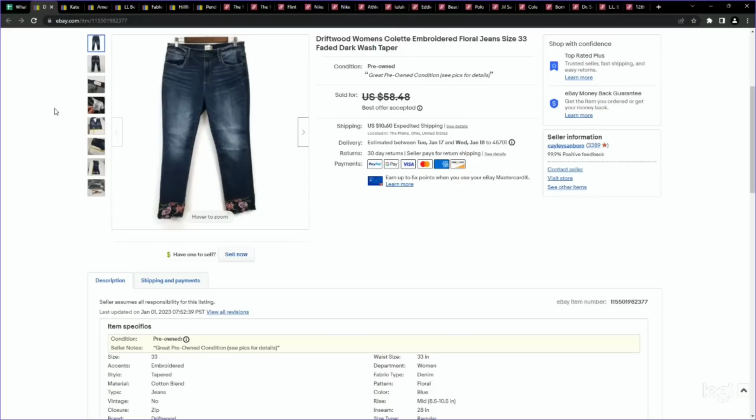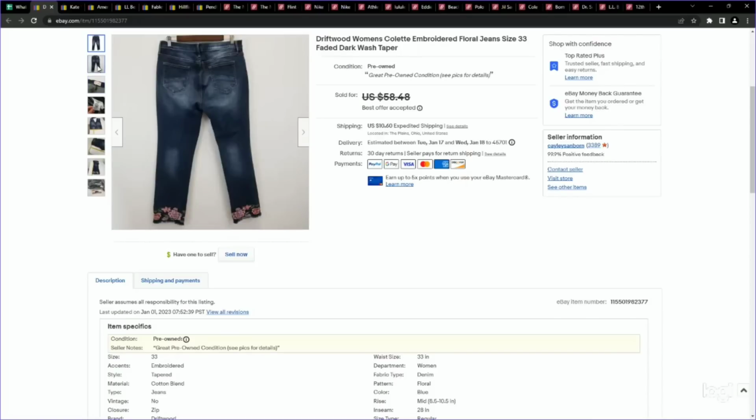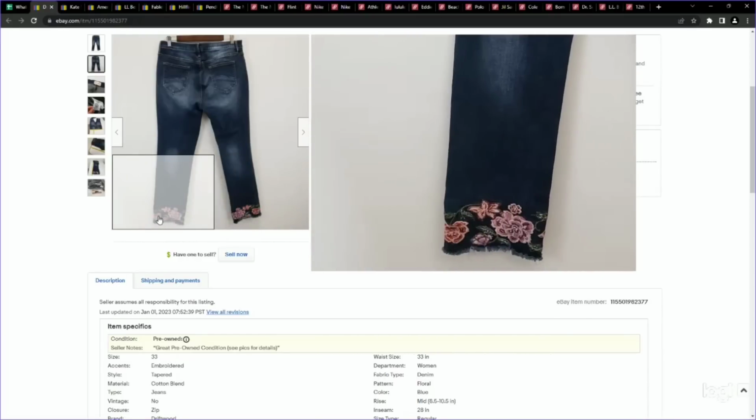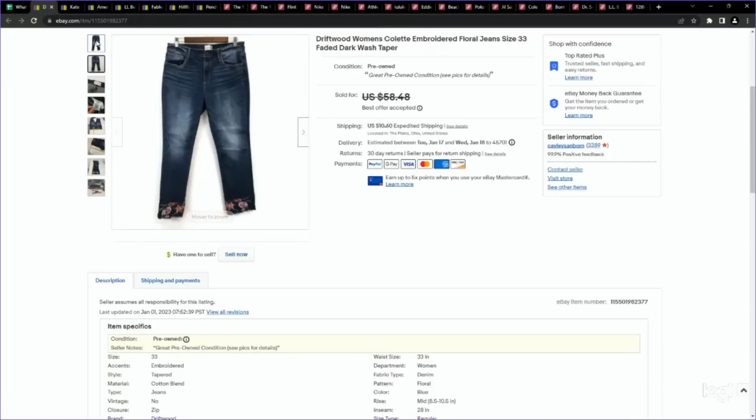Here's another fast seller with some really good money, although this one, I say fast seller, normally, this one actually did take a little bit longer to sell, took a few months. This is Driftwood. It is a denim wear brand and they tend to make jeans that have embroidery on the bottom. The ones that sell the best for me, that fly off the shelf, are the flare ones. These ones were not what I would consider flare. They were more of a straight cut that tapered at the bottom. So I think that's why these took a little bit longer to sell.